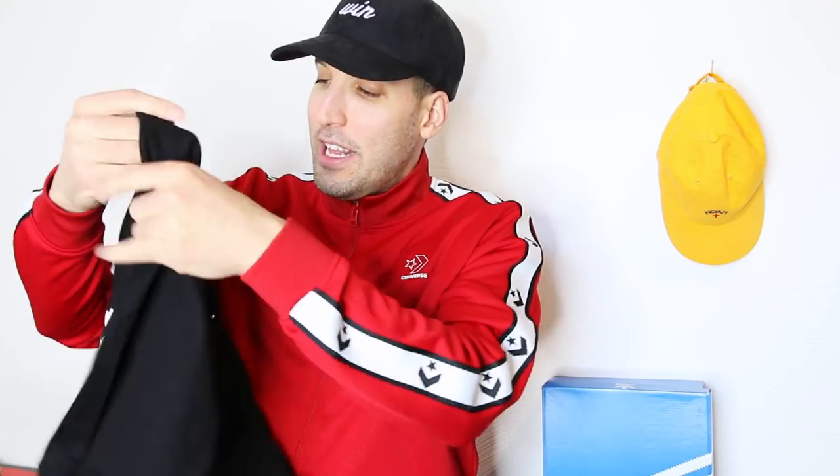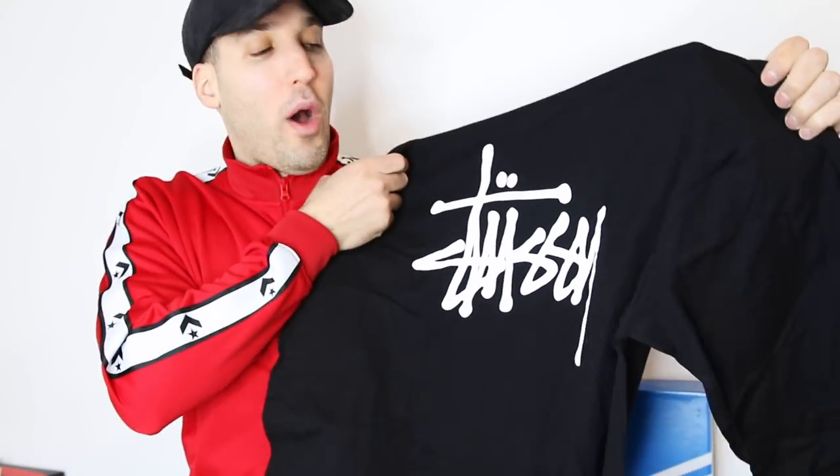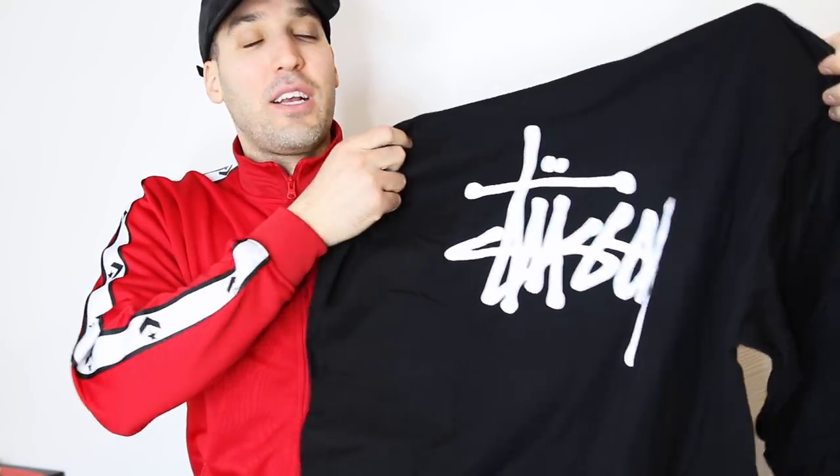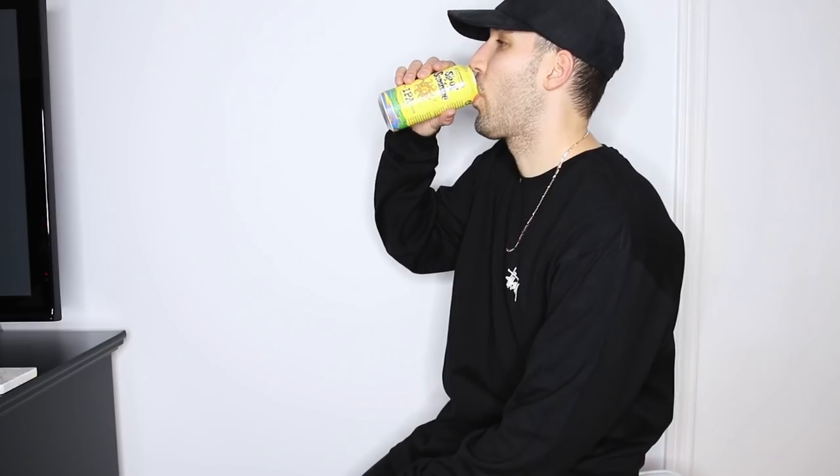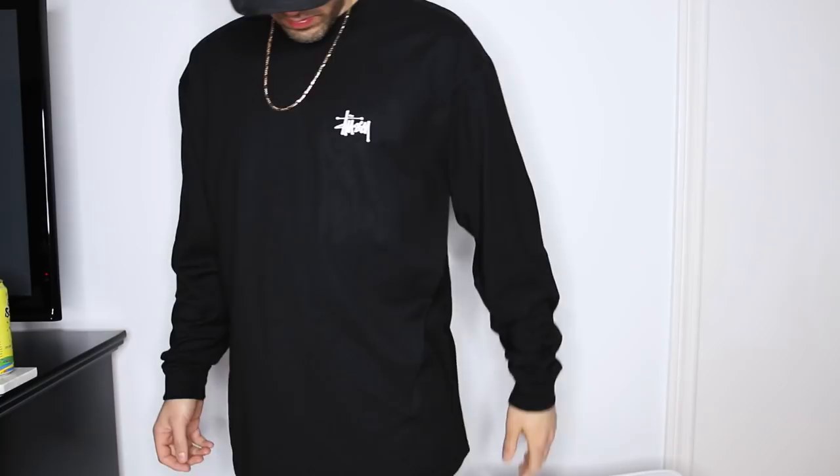Next up, I got a quick pickup from Stussy, and this one just showed up. It's a very simple and straightforward long sleeve t-shirt, but I needed this in my closet. I didn't have it, so I went ahead and grabbed it off Urban Outfitters. It is the classic black and white Stussy logo on the back of a long sleeve t-shirt. On the front, same logo on the left side. And this logo is just iconic in the streetwear world.